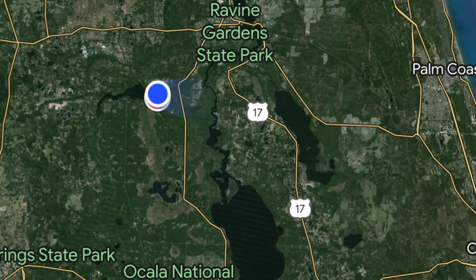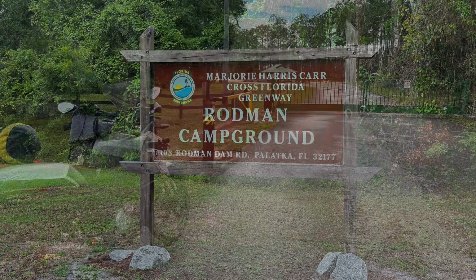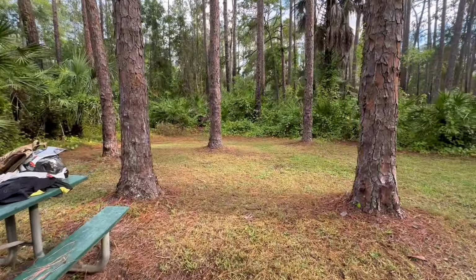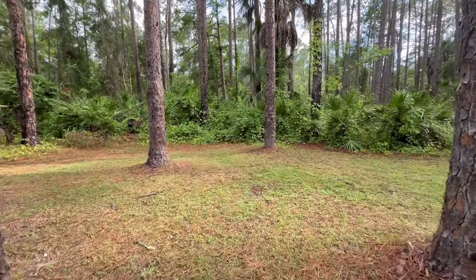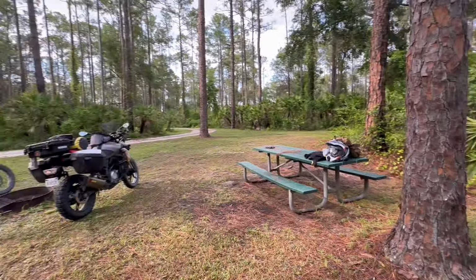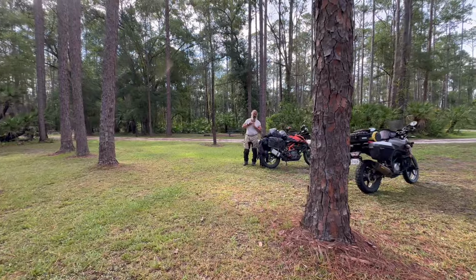And it wasn't much further down the road that we found Rodman Campground. They were closed when we arrived, but a little sweet talking on the phone got us the access code. Sweet little spot that, even though it's after hours, they let us in. We got all kinds of hammock potential in here. Picnic table, privacy, the only people in the lot. What do you think about that?